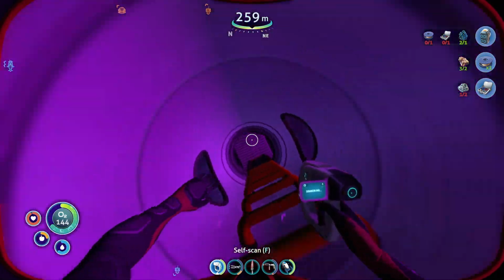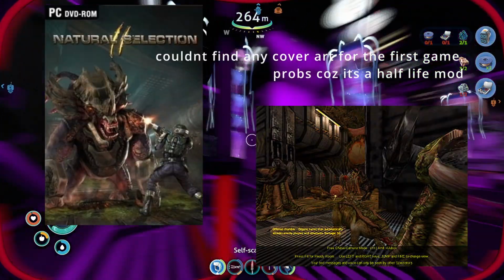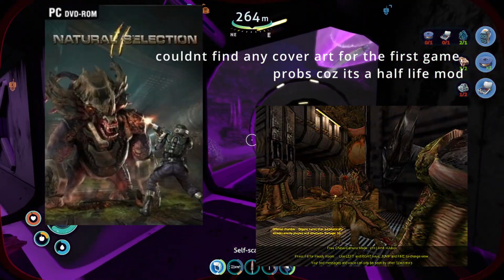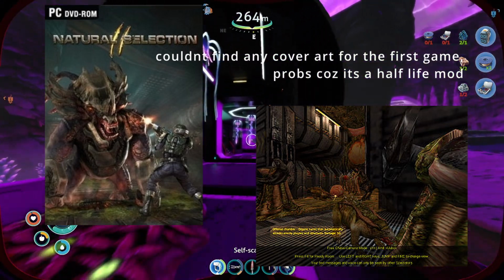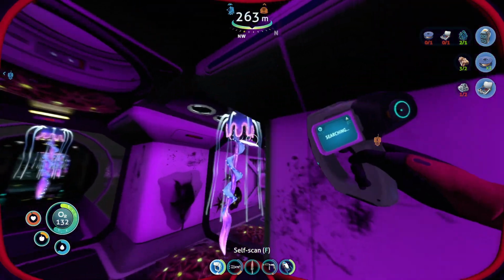This is surprising, seeing as they had made their name with the Natural Selection games, which are canon to the Subnautica universe, by the way, where you played as a marine fighting against infection monsters, the same infection which you cure yourself of in Subnautica.